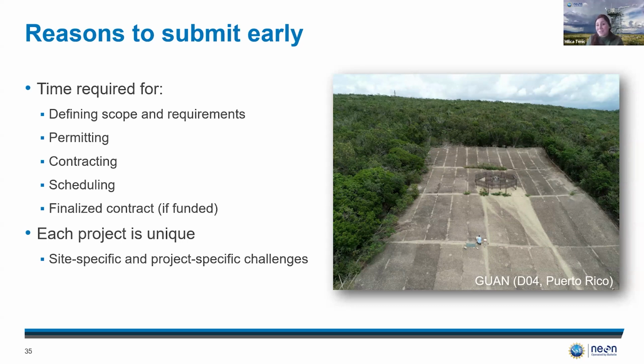And something fun about NRSS is that each request is completely unique and has its own site and project-specific challenges. Each time we have a new NRSS project, it's typically like a new project, and we're starting from scratch. So we want to make sure that we create a strong contract to make sure that everybody's needs are met. We want to make sure that our field staff is ready to collect the data and that communication is occurring between us and the investigator.